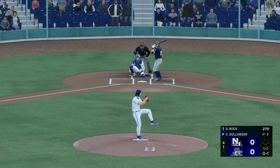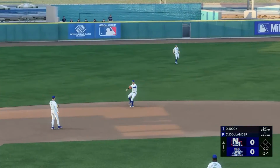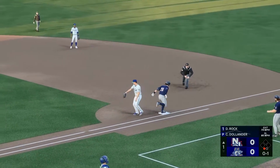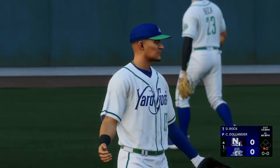I like that black and orange glove. Represents the University of Tennessee where he comes from. Jumping throw here from shortstop. Going to be a nice play to start this game.